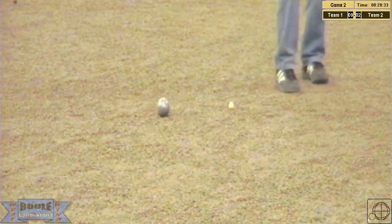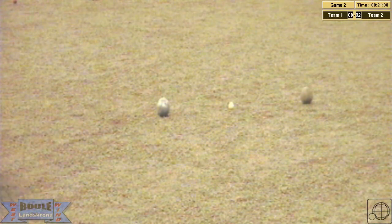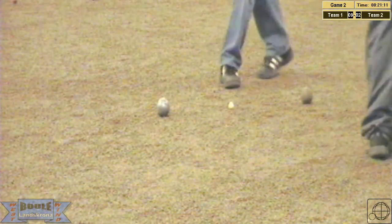So we will see a shot from team 1. Finally a shot is come. He doesn't hit it. He's short. And team 1 will try and point better instead. He points, but may have ended up too far. Hard to say from this position. Yeah, it's too far.